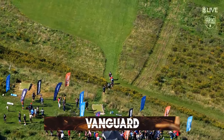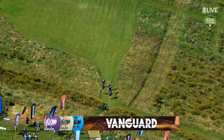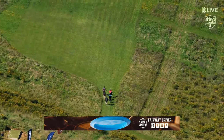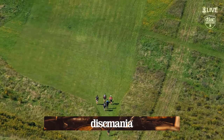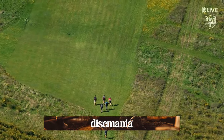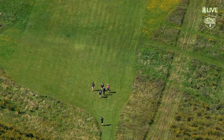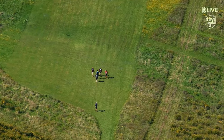As the players make their way down on hole one, it looked like Eagle might have been the only one that got up to the plateau. The other three look like they landed. They'll have a little bit of an uphill lie. It plays about 240 to 250 from that range with a 40-foot upgrade to the basket.